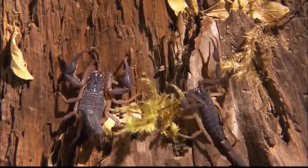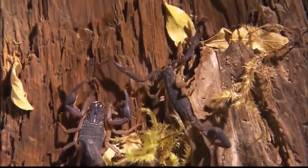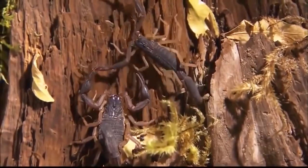Males are capable of mating more than once in a short period of time. They can produce new sperm bundles in less than a week and start the dance all over again with a different partner.